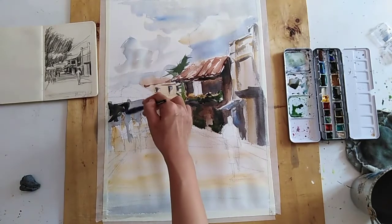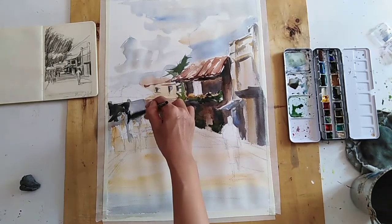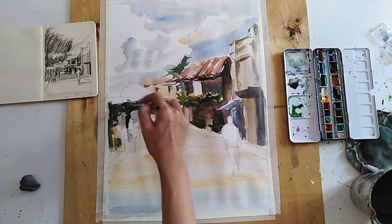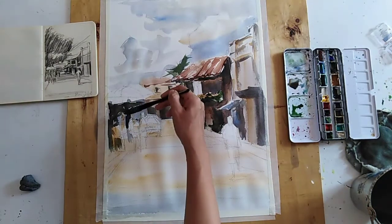There I've added the trees and the plants, and now I'm adding the background behind this group of people under the umbrella, under the trees.